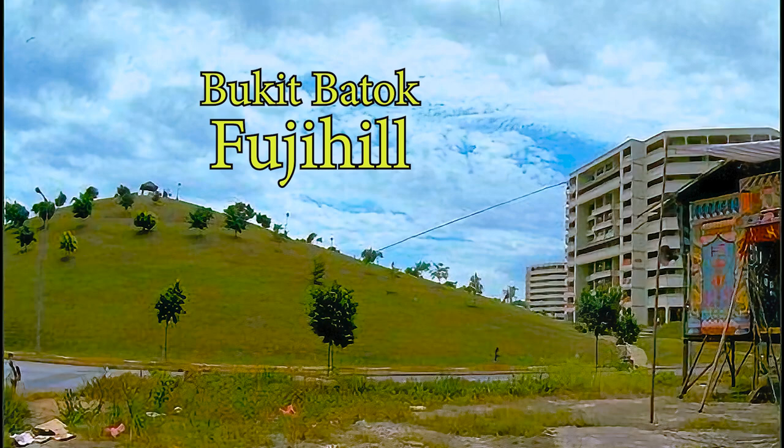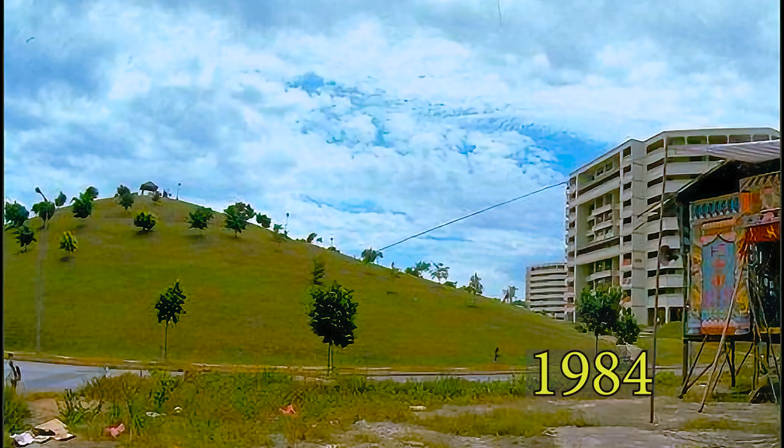In the early days of Bukit Batok New Town, this hill was very prominent because of its conical shape. Thus, it was given the moniker Fuji Hill. This was how it looked when it was young. In those early days, by just saying you live near Fuji Hill, residents would understand where you were referring to.